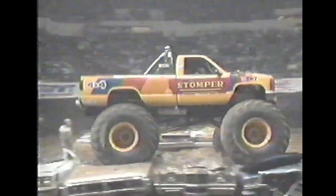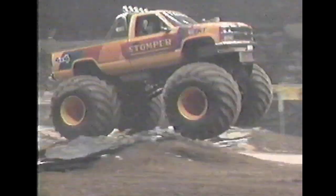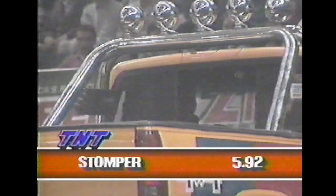Trying to go quicker than a 5:26. Leaves real good. He's got a good run going. 5:26 is the quick time. Let's see what he turns. 5:92. That is going to put him up into the top 5 right there. Now these qualifying times determine our pairings in our first round of action.